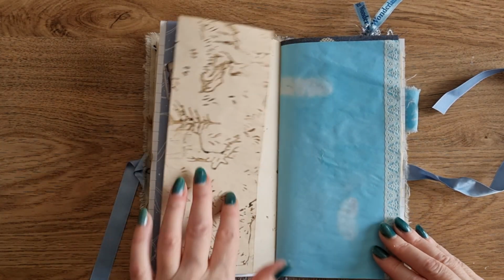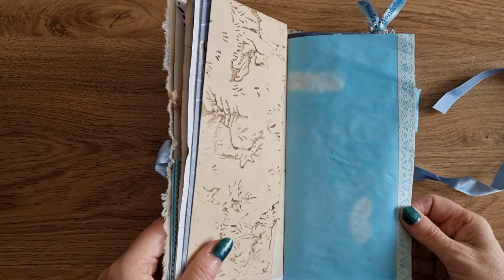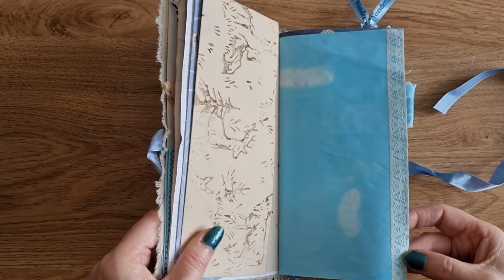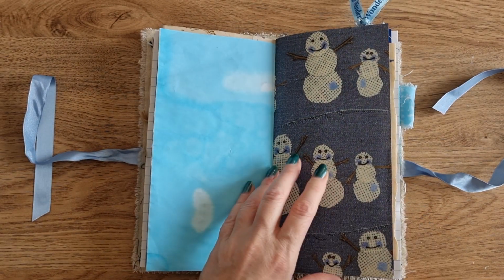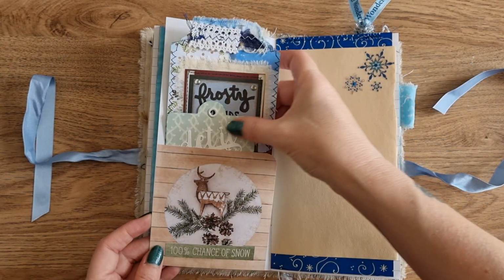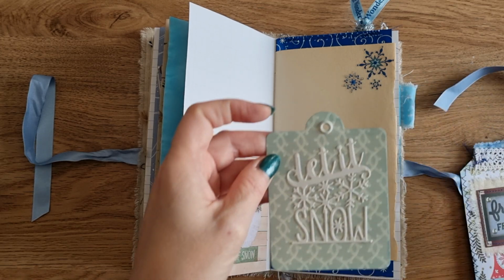Opens up. There's some more of that blue paper with splotches of white. We have this trim that's like a fabric trim, but it's adhesive, and it's got Christmas trees and snowflakes on there. These adorable snow people, honestly. They're like folk art type. They're so cute. We've got a tuck spot here. There's a gorgeous deer, and I've put 100% chance of snow.